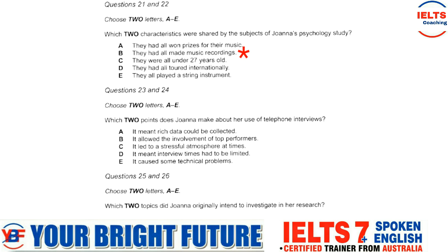C, they were all under 27 years old. Yes, this was a tricky part, but she said 27, 29. So if someone is 29, all cannot be under 27. This is not the correct answer yet again.